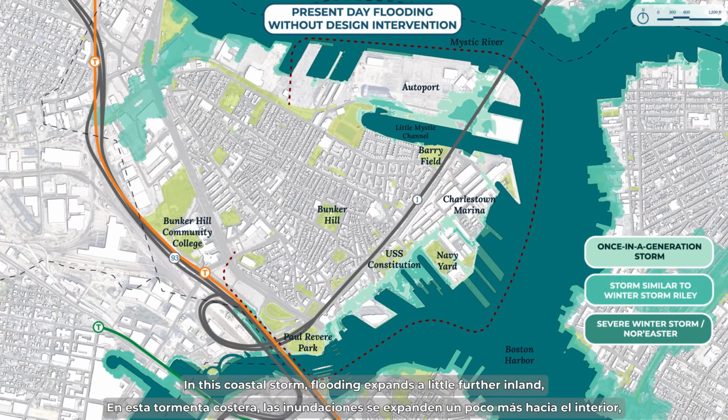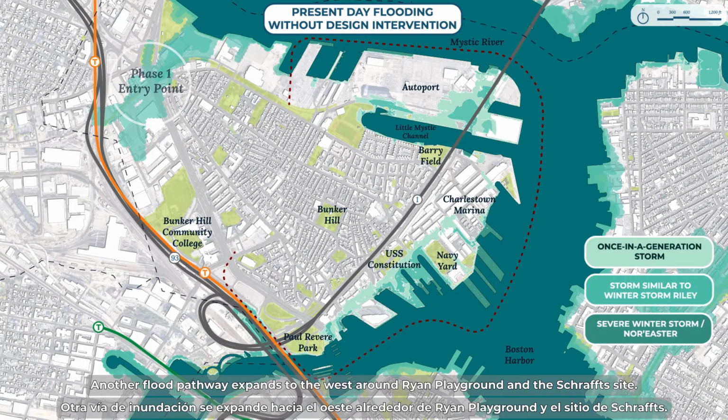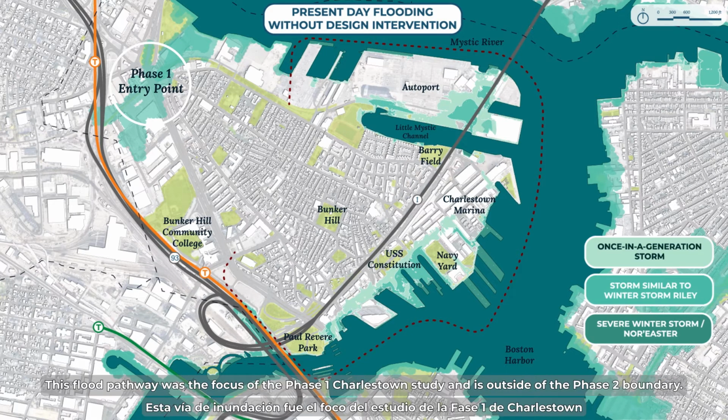In this coastal storm, flooding expands a little further inland, including areas along First Avenue and Constitution Road, around the USS Constitution and Constitution Wharf. Another flood pathway expands to the west around Ryan Playground and the Schrafft's site. This flood pathway was the focus of the Phase 1 Charlestown study and is outside of the Phase 2 boundary.